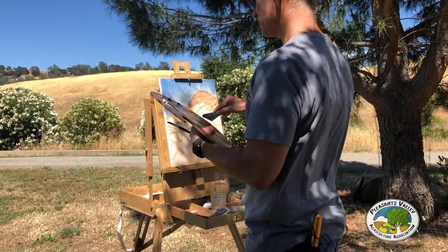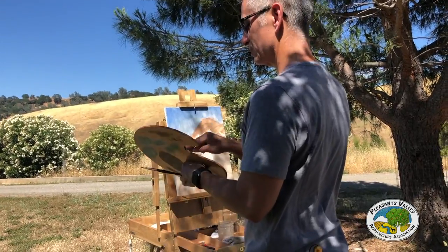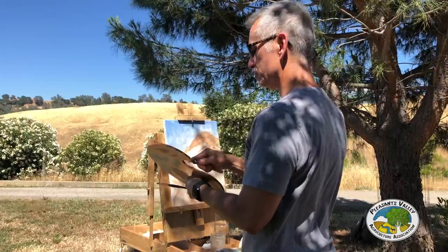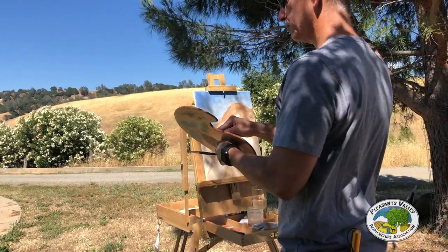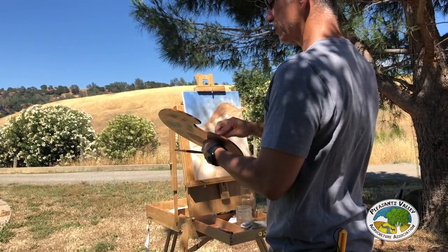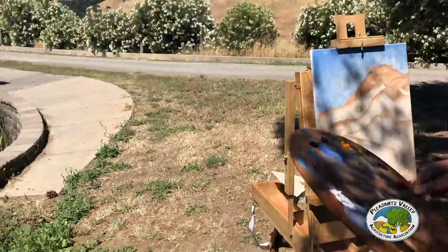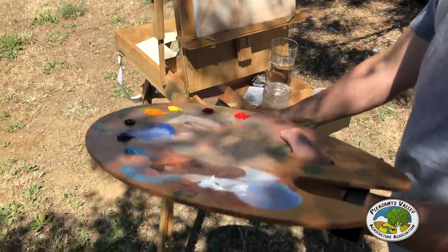I'm afraid of this yellow, but I'm going to try some of it. It's just so bright. And that's the nice thing about doing oil paints, is that you do have time to mess around with your mixing, especially if you're not quick with your painting. I'm not quick. Oh, that's a little bit better. Okay, so I messed around with it enough for my taste. So let's see what we have here now.